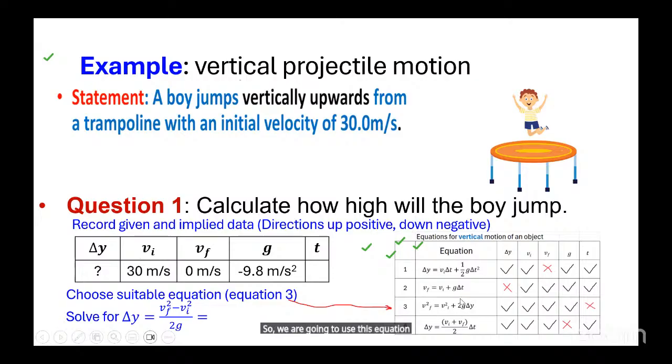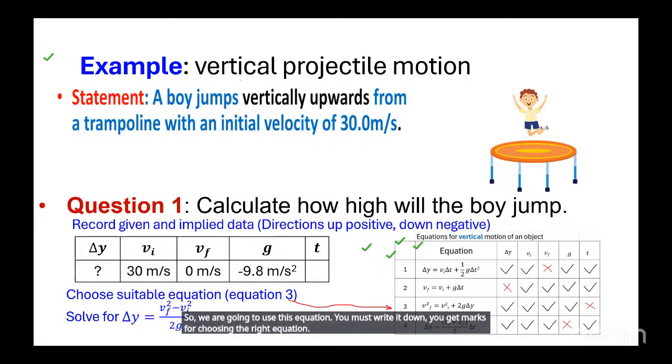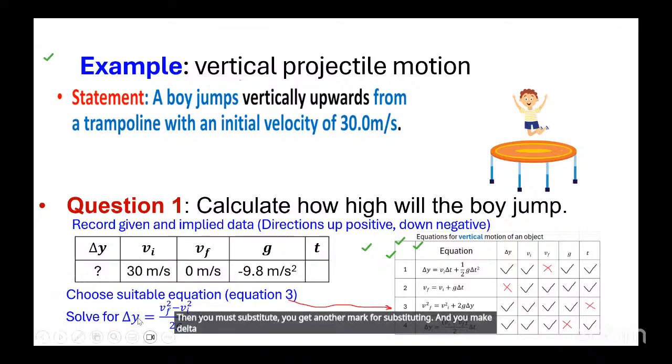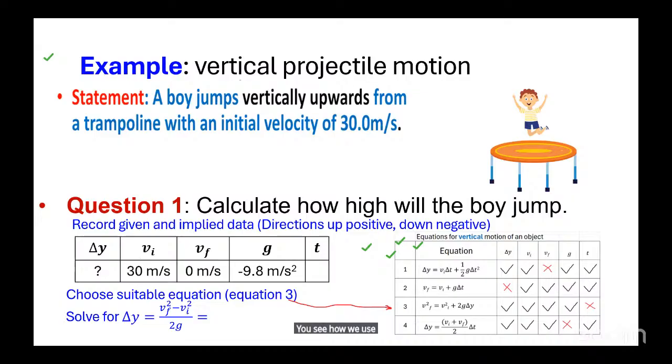You must write it down. You get marks for choosing the right equation. Then you must substitute. You get another mark for substituting, and you make delta Y the subject of the formula. You get another mark for making delta Y the subject of the formula, and get the answer. You see how we use the equations?